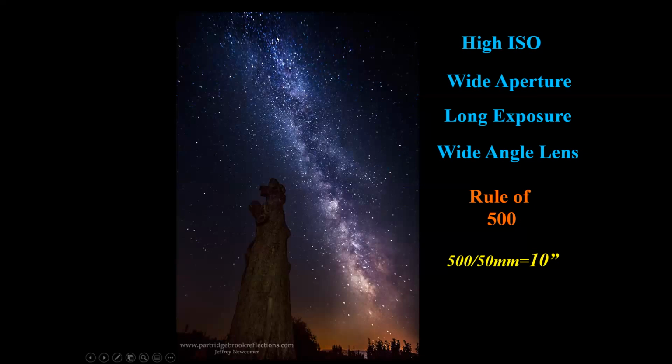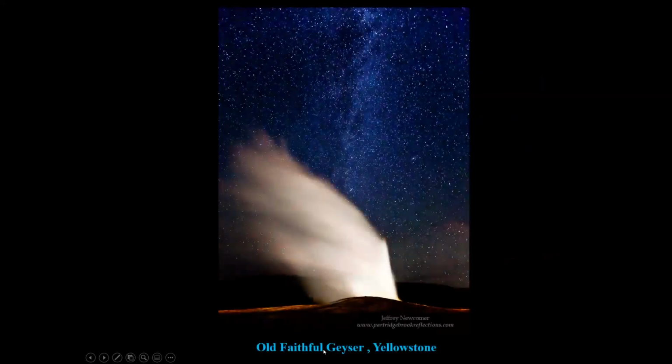Now, there is a galaxy, a Milky Way that goes off from the south all the way around to the north. And one of the first times I really noticed the stars in an image that I was shooting was one time when I was shooting Old Faithful Geyser in Yellowstone.